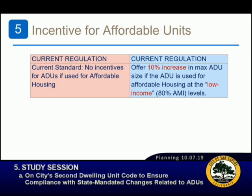if the ADU is used for affordable housing at the low income level, and that translates to 80% of the area median income. That is something that, as far as we know, only Burlingame does, where they deed restrict or do an agreement to rent the property. However, as far as we know, they haven't had anyone take them up on it yet. So we're also open: are there any other ideas, if you're interested in providing incentives for affordable second units?